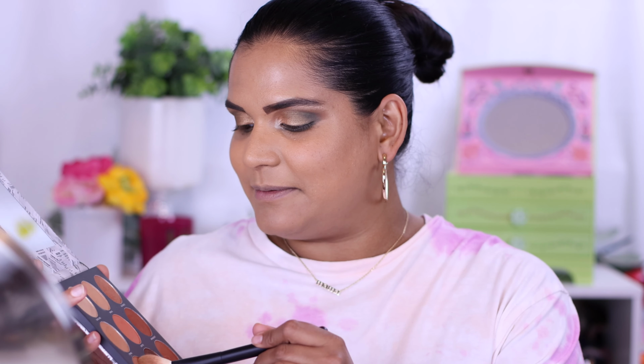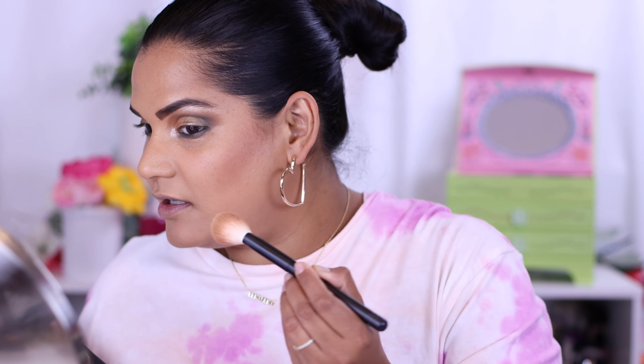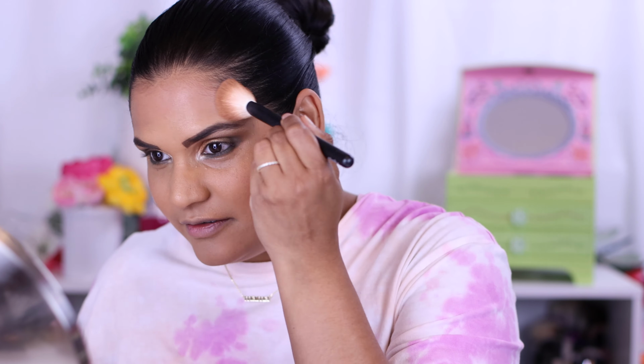Anyways, we're gonna bronze. We're gonna be brave, and we're gonna bronze with the Sugar Daddy palette. So typically I would use clean brushes, but honestly I'm just gonna use my Refer number 4 brush. And let's see here. Okay, that's promising. I already know I want to use the lightest shade in this palette for highlight, because I used it on my brow bone and it has such a creamy formula. So I'm very excited for that.